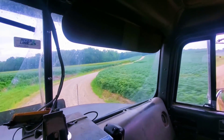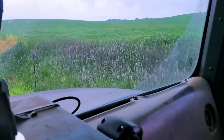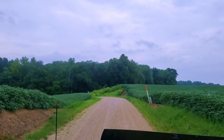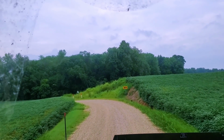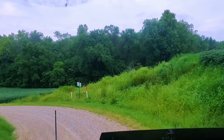I can only imagine what this job's gonna look like. Oh God, look at the water in the ditch. Oh, we got wet grass. I don't know what kind of grass that is. I call it wet grass. Oh God, we got wet grass. So there's the woods. Oh boy.